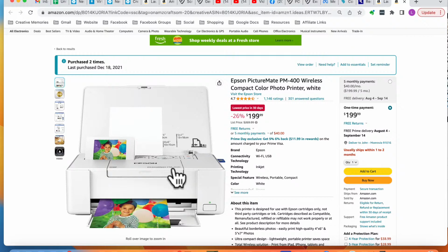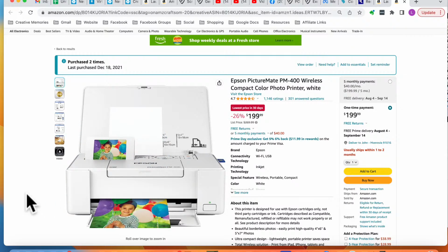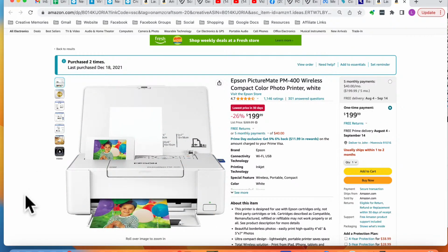So if you haven't jumped in, why would I want to print at home? I've actually been thinking that I need to dig back in about why I've chosen to print at home. It has really revolutionized how I scrapbook. This little printer only prints up to 5x7, but for most applications, that's really all we need. I'm thinking of going back and doing another video of why. But this is an excellent printer.